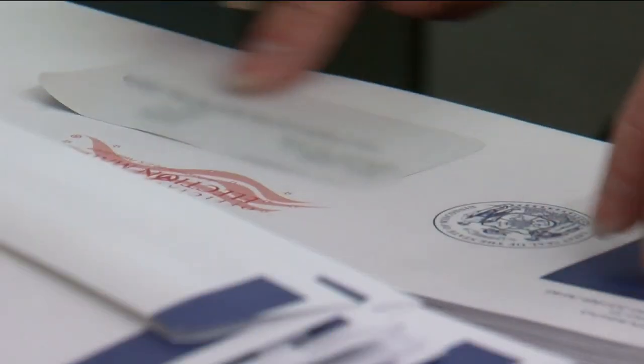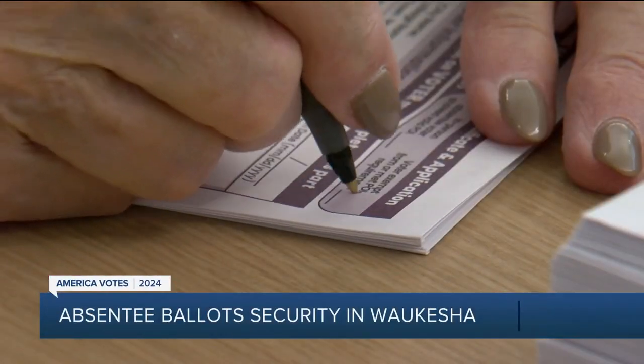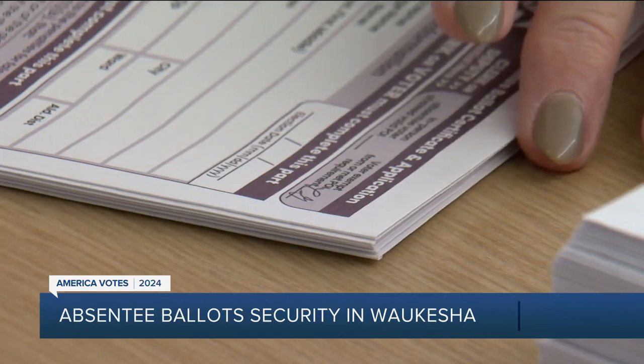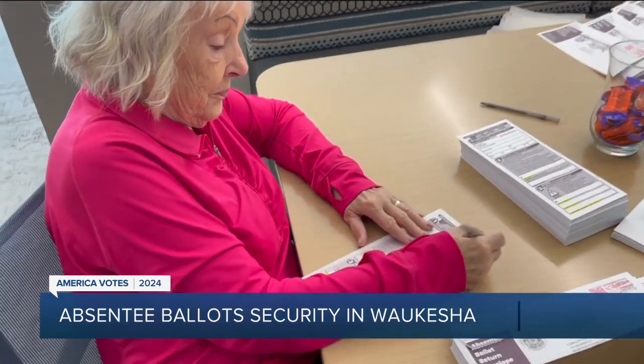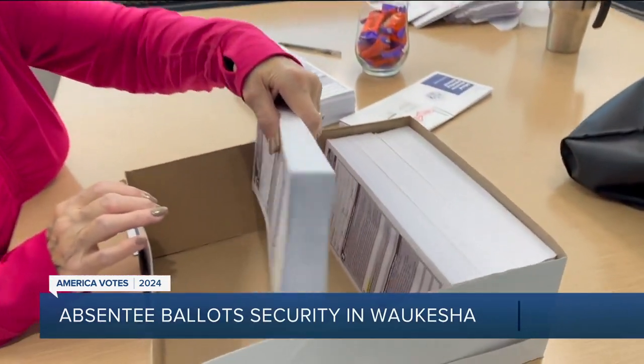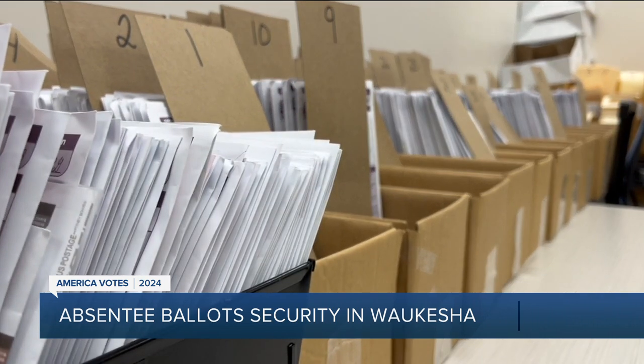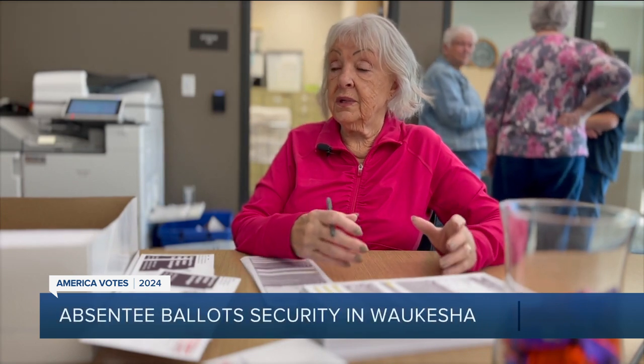It's very interesting to see the checks and balances that go on. Pat Hanke signed up to be a volunteer poll worker in Waukesha after the 2020 election. Her main job has been dealing with absentee ballots. They go from being safe at City Hall, coming to the polling place. We open them and nobody else has access to them. There's always somebody with the ballots.